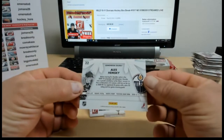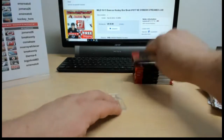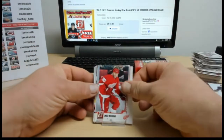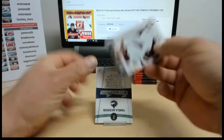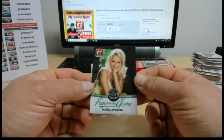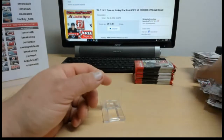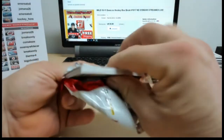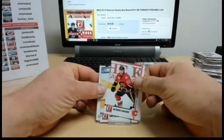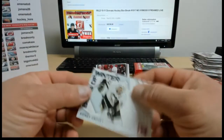For the Edmonton Oilers, Alex Hemsky, Boys of Winter insert. And the rest base. All right, fans of the game, Pavel Bure for the Vancouver Canucks. And base. All right, for the Pittsburgh Penguins, Sidney Crosby, Boys of Winter insert.